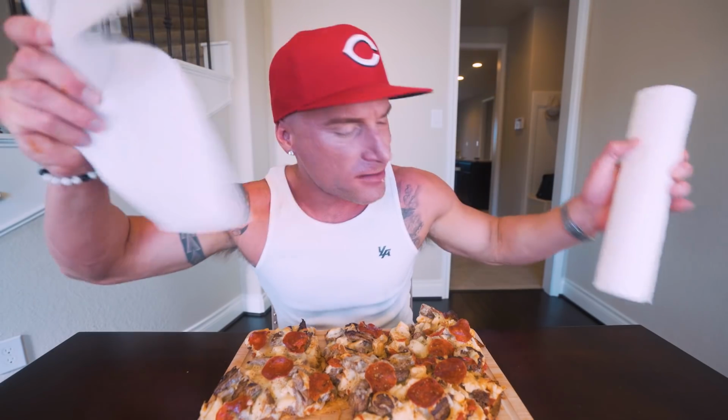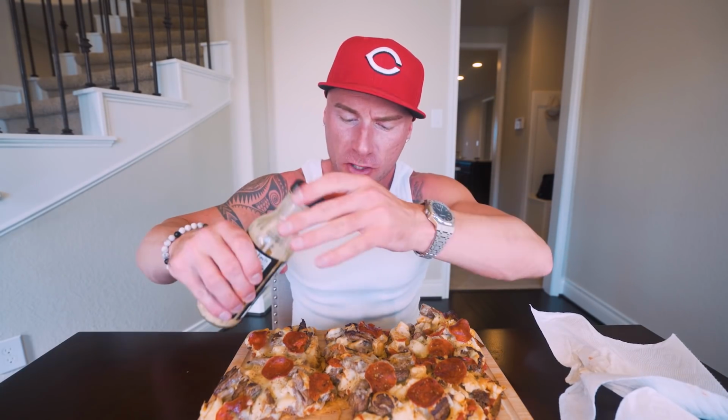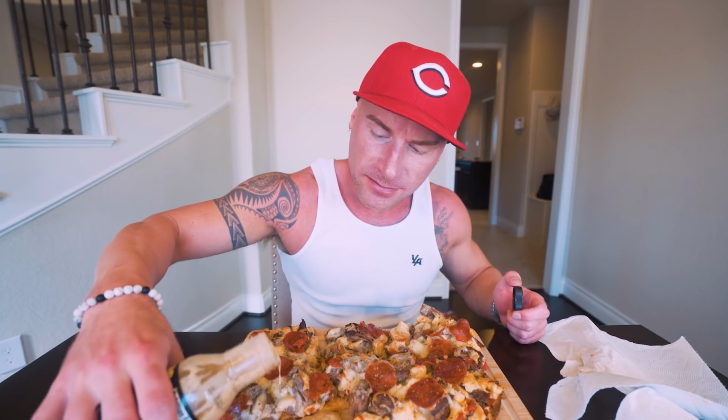It's actually really good. A little meaty, but good. All right, we got one piece down. Whew, gotta make sure we got some napkins. I'm just gonna add a little garlic parm right here for dipping. Sometimes the sauce makes all the difference. Let's get piece number 2, shall we?